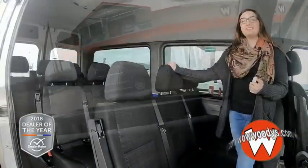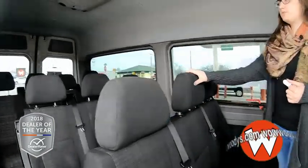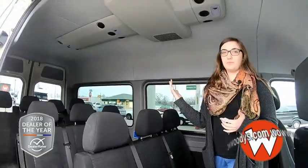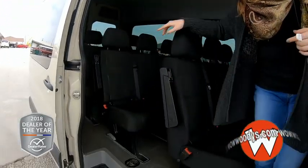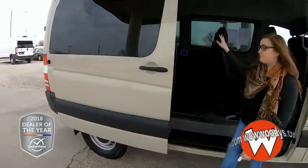And let's look at all the seats in the back. Okay, so here we are in the back seat. This does fit 12 people total, so you'll have 4 seats in the back and then 2 rows of 3 plus the 2 in the front. But it is a high roof, so you can stand up easily and walk around and get to the different rows, especially with that little aisle right there, so you can easily get to any of the rows and not hit your head.